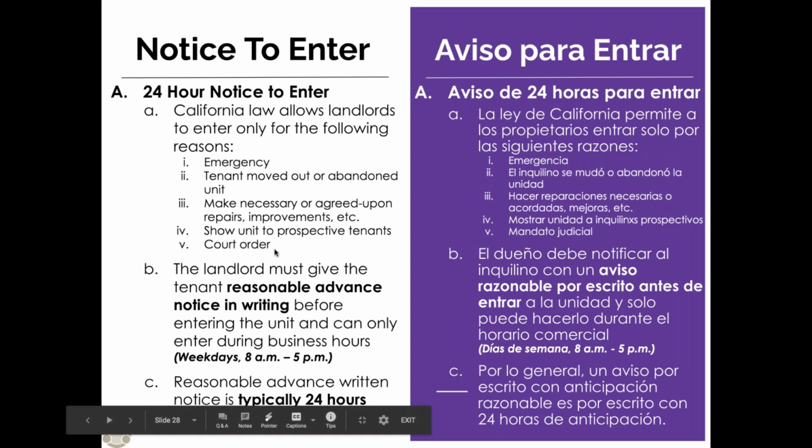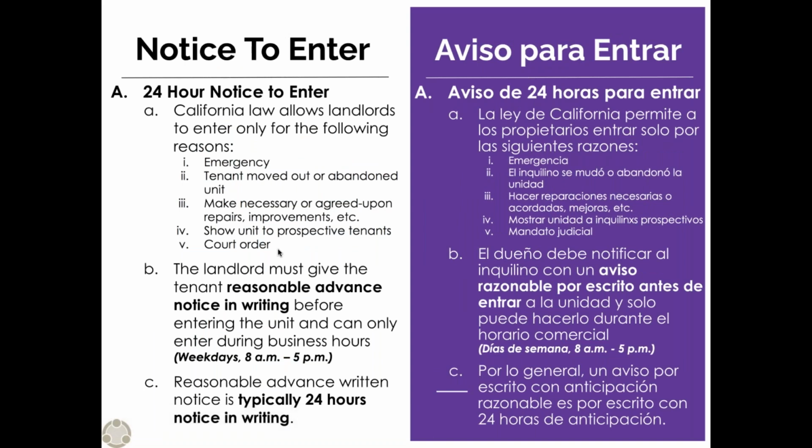Also, another common notice is notice to enter. A property owner cannot enter the unit without 24 hours notice, unless it's an emergency, or the tenant moved out or abandoned, or it was agreed upon with the property owner to get into the unit. The landlord must give the tenant reasonable advance notice in writing, and it has to be in writing. It cannot be verbal. It cannot be via text.